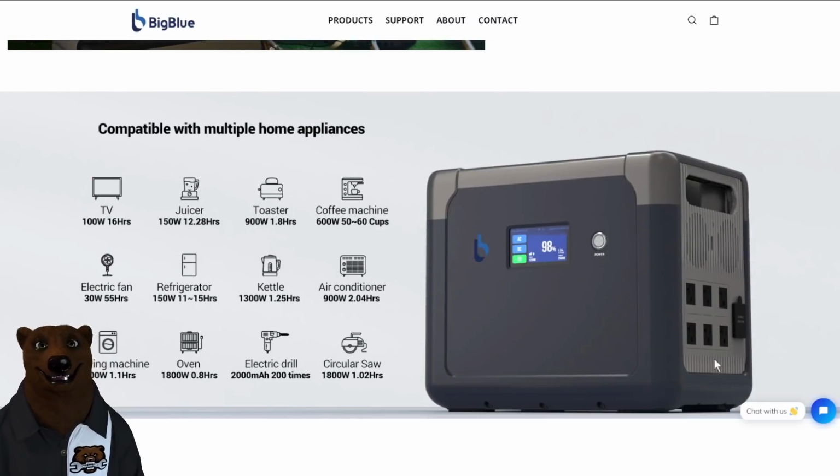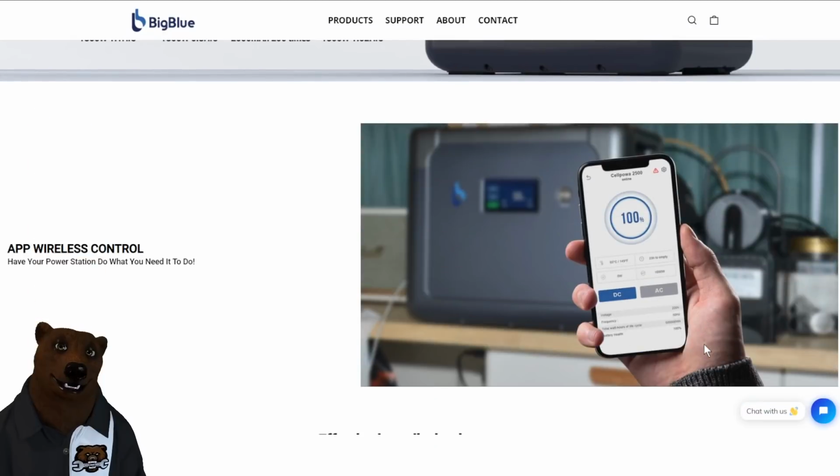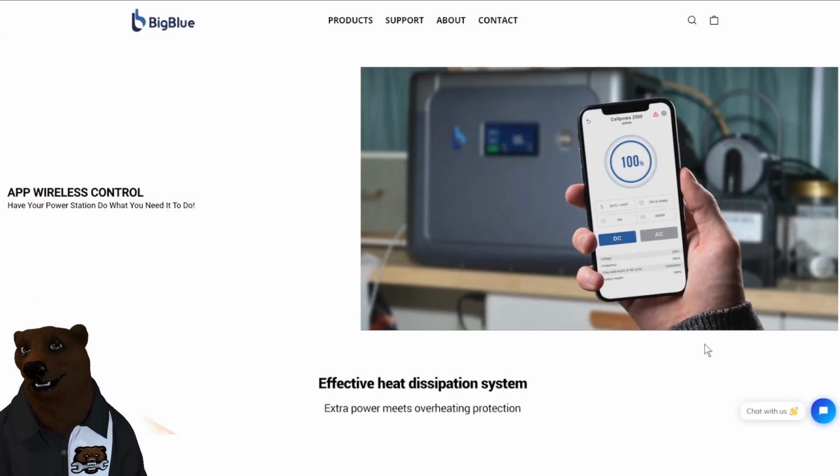But look at this, you've got 6 AC ports on one side. So it's got plenty of power going out. You can run all sorts of stuff. As you saw, I ran a 9 amp power tool on it, and it can handle it. It's got a wireless app to control it as well. That's kind of cool for seeing.